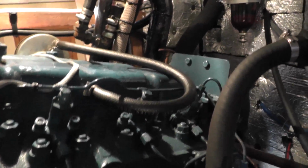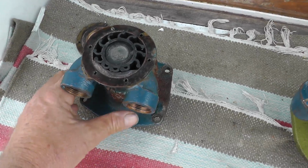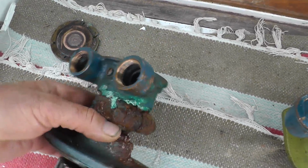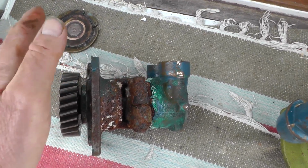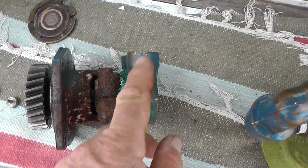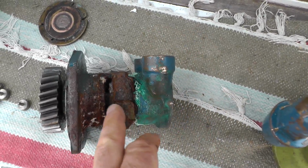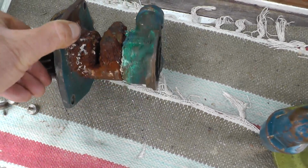So that's Seadog's engine, and let's take a look at the water pumps. This is the old water pump that was leaking, and you can see there's the shaft that's in the casing of the engine, and the shaft runs through here to the impeller at the back, and the water here, and it is leaking inside here and causing a hell of a mess.